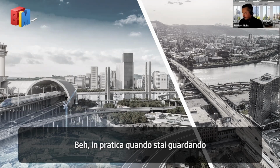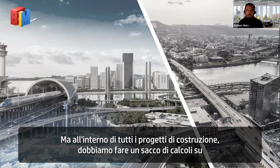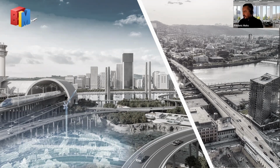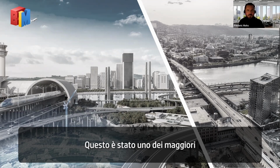Sure. Well, basically, when you're looking at the drainage channel, it looks like a very simple product. But within all the construction projects, we have to make lots of calculations about water evacuation and the architecture: which sizes, which heights we can fit our products in. Because it is technical, my aim was to be able to produce the BIM data in-house. This was one of the major points we discussed with CATSIS at the time.